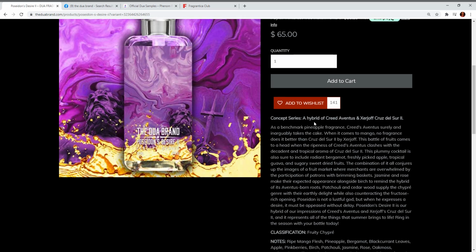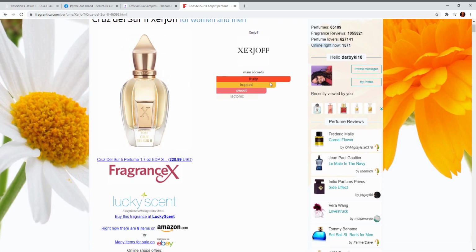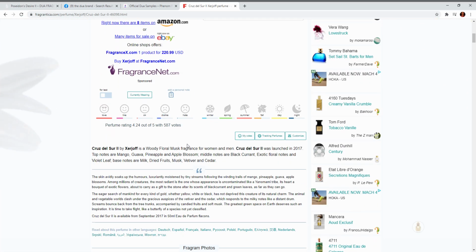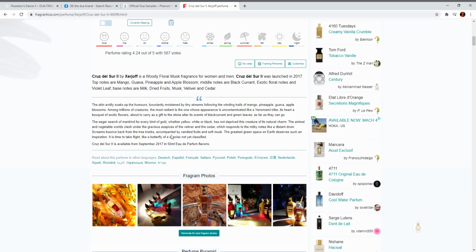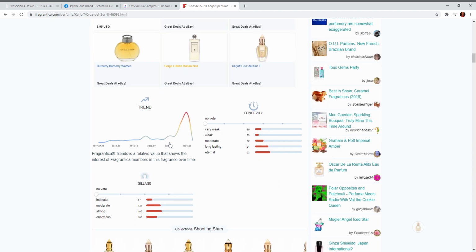But what I did want to show you from this is, maybe you're not familiar with Xerjoff Cruz del Sur 2. So usually what I have to do is make sure I have Fragrantica pulled up. And then what I'll do is search it. Search what this fragrance is. Fruity tropical. This is a woody floral musk fragrance for women and men. It launched in 2017. Okay, looks good.